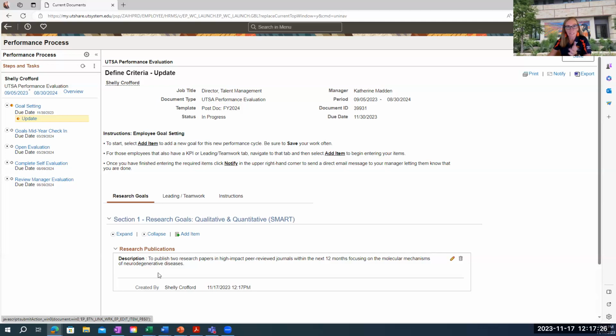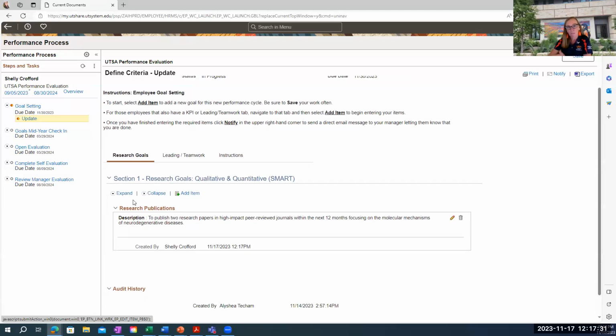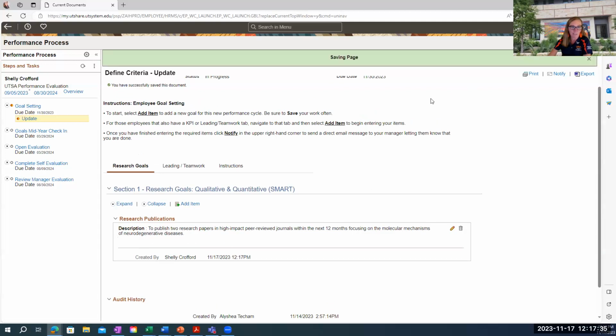You can continue to do that depending on the number of goals that you're adding. Some of you may have 3, some may have 5. It just depends on the work and your focus. So that's how you enter the research goals. Please remember that when you're in the system, always click save because you don't want to lose any of your work. So you're like, okay, that's nothing new. That's what you've done in the past.